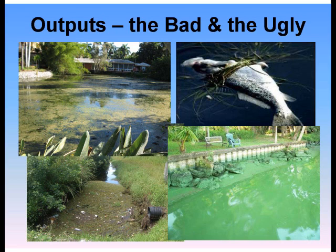So again, the inputs and the outputs do have an effect on not just the aesthetics, but your health and the welfare of the pond overall. So it's a decision.